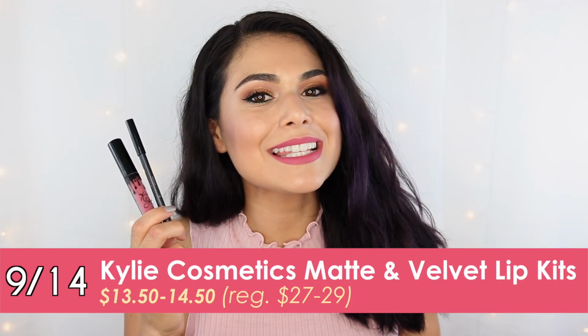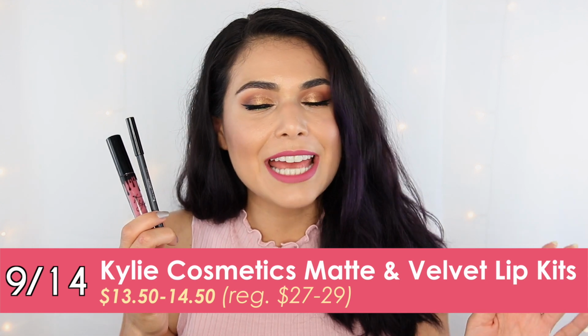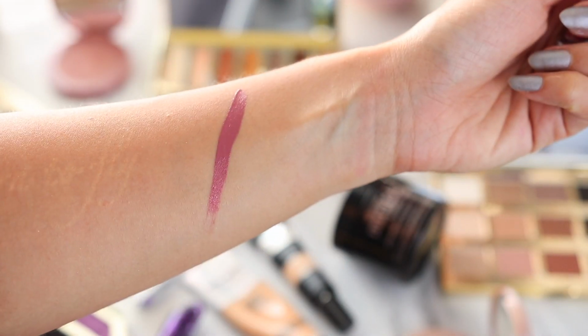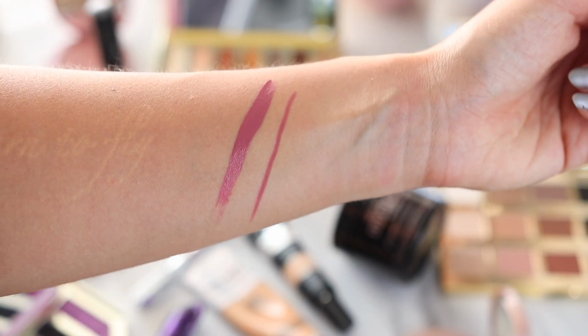Also on September 14th, all Kylie matte lip kits as well as velvet lip kits will be on sale between $13.50 and $14.50. Now I'll be honest, I only just recently tried my first ever Kylie liquid lipstick, and I really do like the formula. Super opaque in one swipe, and despite drying down to matte, they feel very lightweight and comfortable.